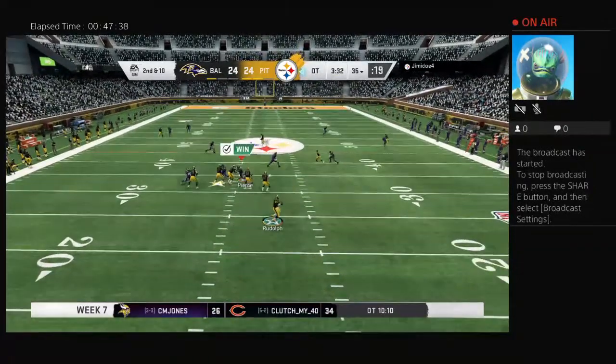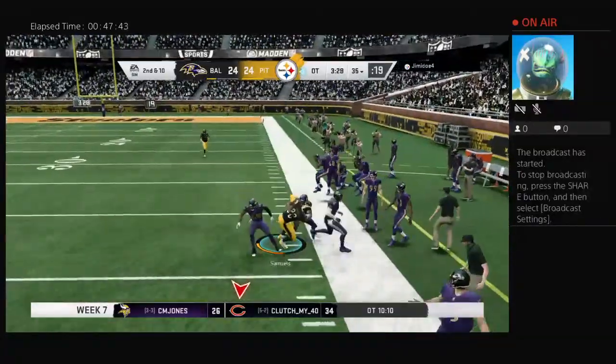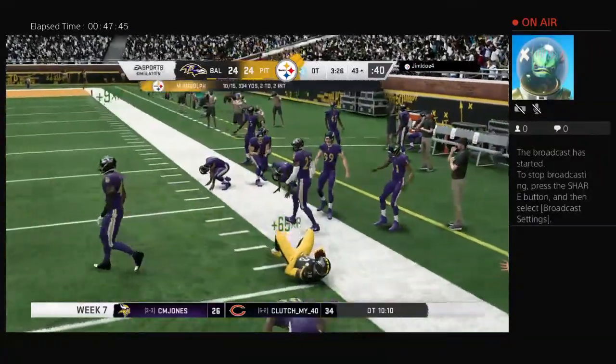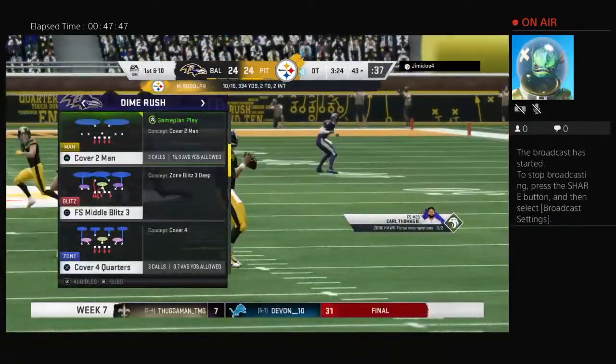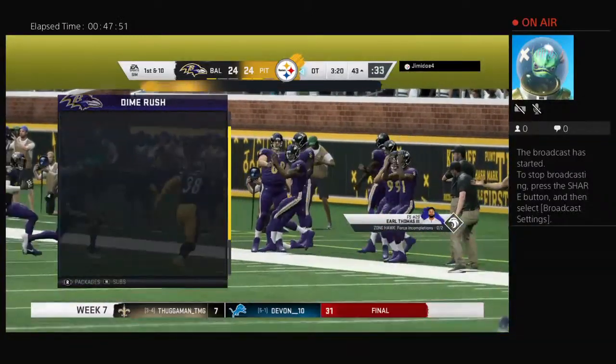First throw in overtime for Rudolph. That went into the hands of his tailback, Samuels. And they're going to have this across midfield and inside the 45. 22 yards there, a first down.